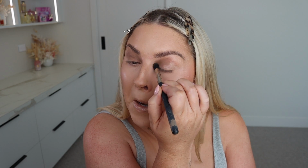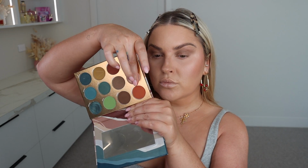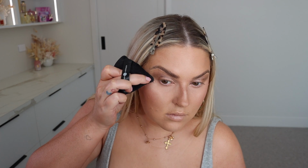I'll show you. So I thought I would just keep the actual eyeshadow itself very simple, just going in with a cool tone brown and then a shimmer all over the lid, just to make my eyelids pop, I guess. I don't even really know what my thought process was here. Just smacking it together, to be fair. And then I cleaned it up a little bit with some loose powder and my powder puff.